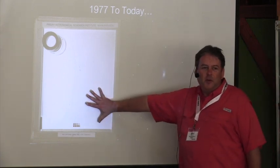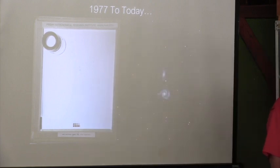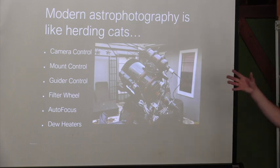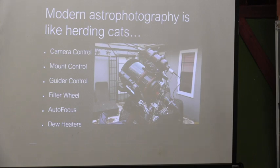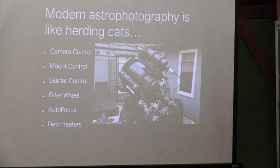There are some purists or some people in far corners of the world who still use film or still use glass plates, but most of us use digital cameras and computers to do our astrophotography, and it's getting a little bit out of hand. It's like herding cats. You've got camera control, mount control, you've got to get on target, you've got to get focused, you've got a guider, auto-focusing, controlling your dew heaters. Dew heaters are sophisticated. They've got temperature probes, and they've got atmospheric probes, and they know what the dew point is, and they're watching how close your lens is getting to the dew point to whether it should add some heat down here. So you can't image today without a computer.